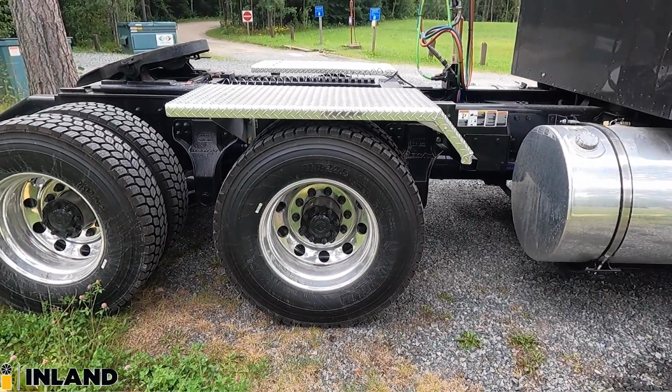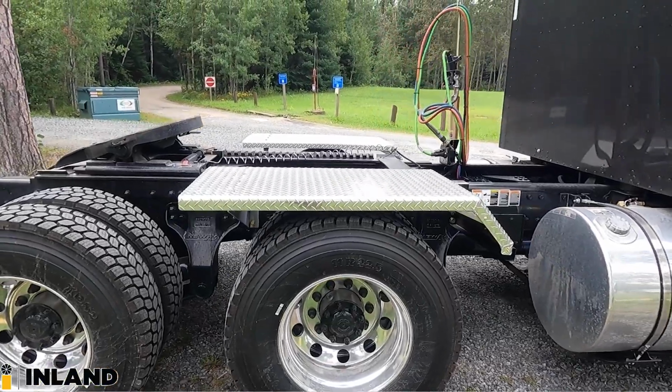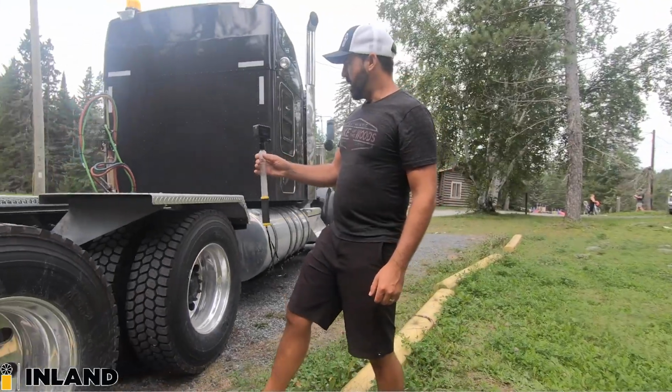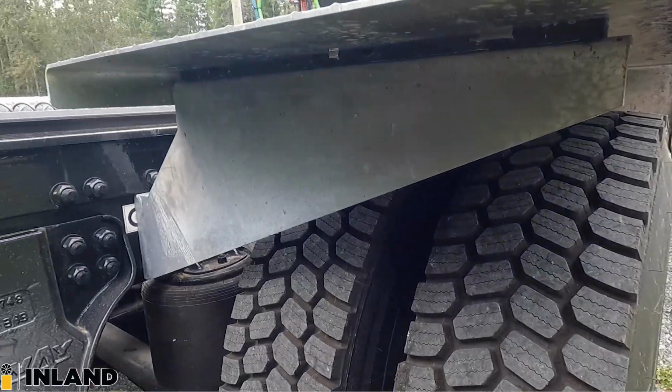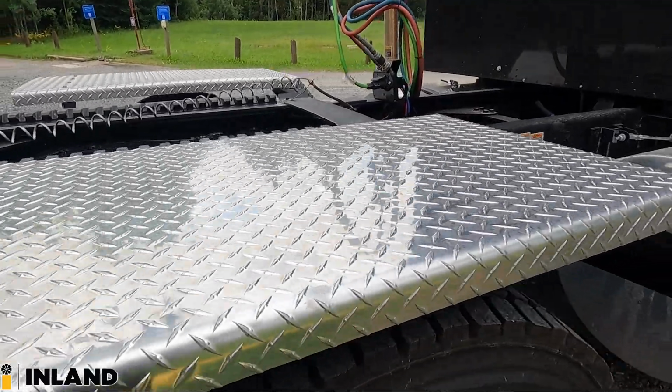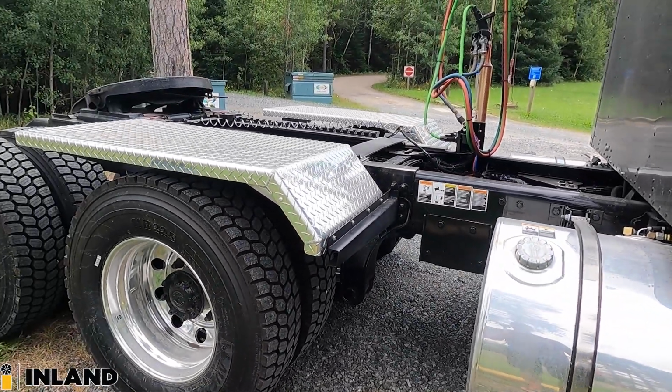nice thing. Now the customer supplied these fenders on the back here, so this is a diamond checker plate, and they are heavy duty. Like, look at those brackets, and they're actually very, very heavy. So these things are very robust, and they will stand up over the years.